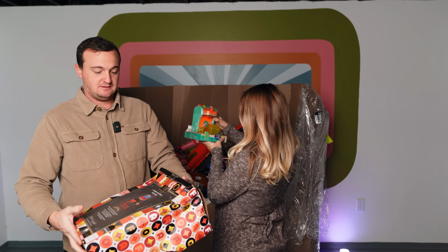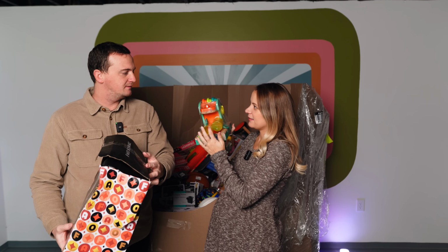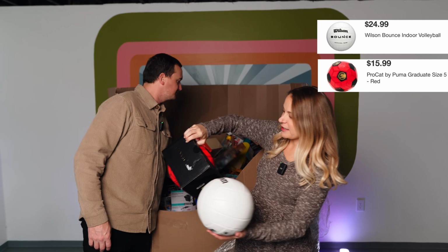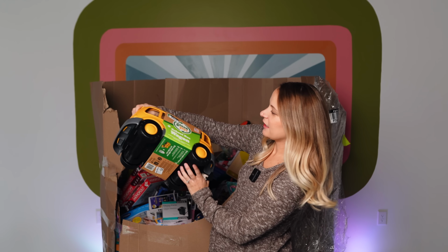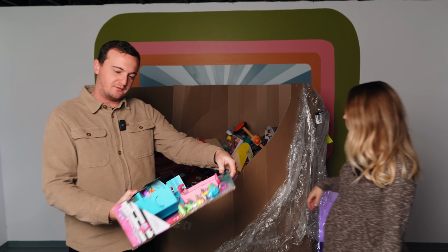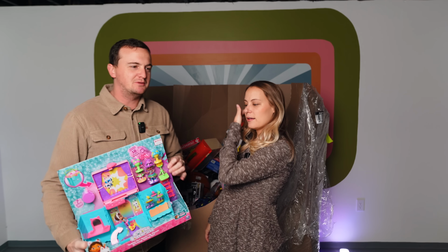So yeah, this is totally Target stuff. This is like a little Keurig. Oh, nice. Little toy Keurig. Different volleyball type stuff, soccer balls. This guy. Cute little bus, little wagon. Some of these things look perfect. Some of them have damaged boxes.